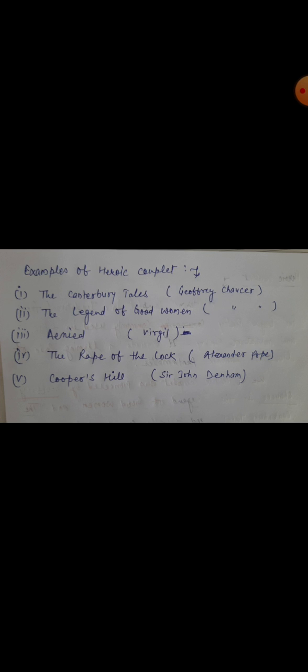Fourth one is The Rape of the Lock, written by Alexander Pope in the 18th century. And the last is Cooper's Hill, written by Sir John Denham. These are some very famous works done in heroic couplet.